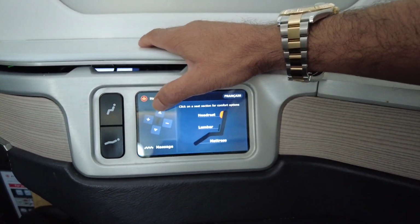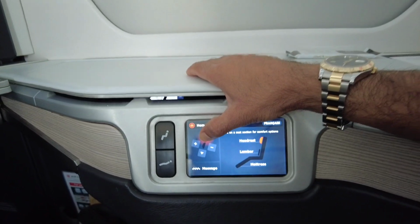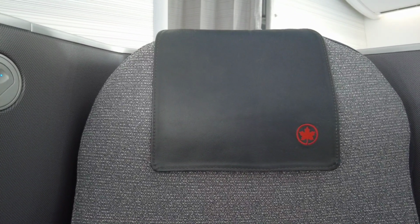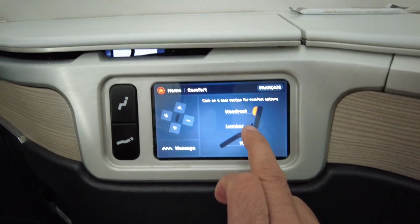So now we're going to go into the massage setting that I was discussing earlier. Look at how cool this is. I can decide on what part of the chair is going to offer a massage. So right now, the headrest portion is what I'm playing with. What I'm trying to show, and I don't know if it's translating out on the camera, is you can see that inflating and deflating. You can see the yellow portion.